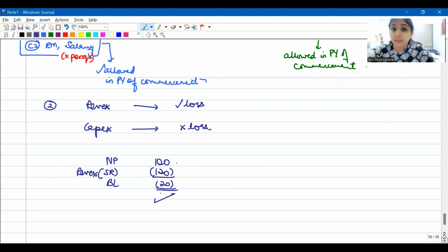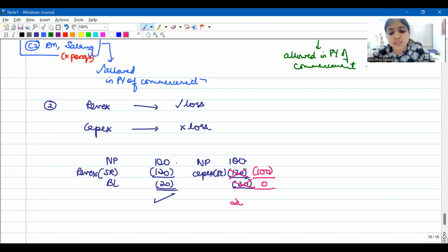This is allowed. But on the other hand, if my net profit is 100 and my capex on scientific research happens to be 120, can I have a loss because of capex? No. This is not allowed. If a situation like this exists, you will restrict it to 0. You will restrict the capex to 100. So how much capex are you still left with? 20. What will you call this 20? Unabsorbed capex on scientific research. You will be able to understand this if you understood unabsorbed depreciation properly.